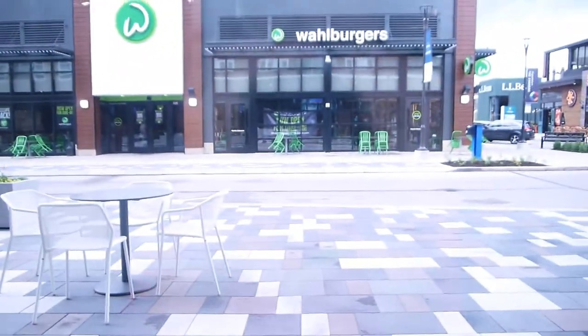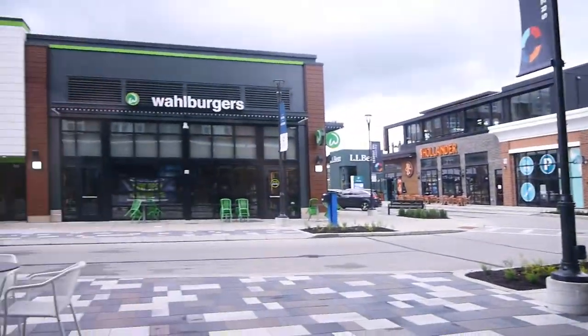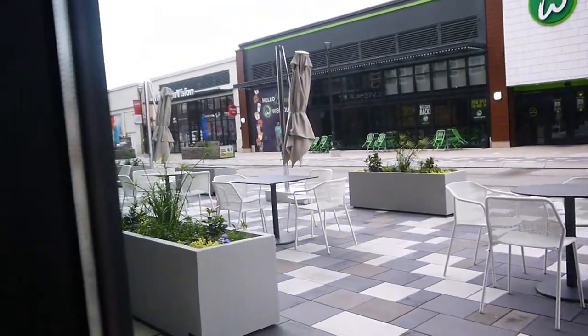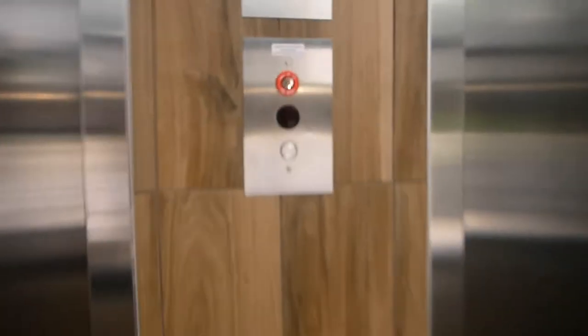Yep, these are definitely Gen 2 tractions. We'll get a view. There's the Wahlburgers. Very nice. All right, now let's go back down.